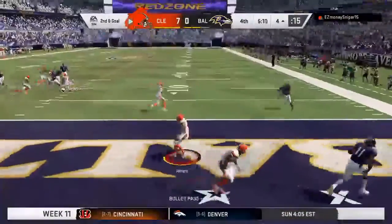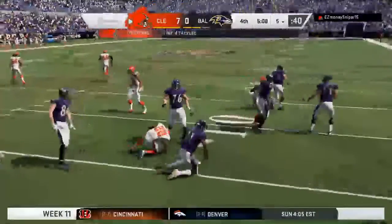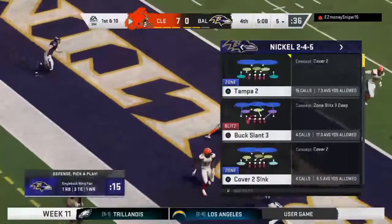And, oh, it'll be intercepted. Picked off by the Pro Bowler, Marcus Peters. And they'll have the football, but deep in their own territory as he's brought down at the 5.